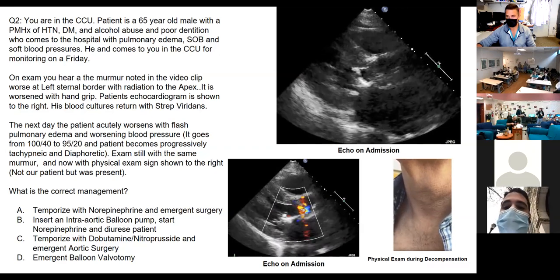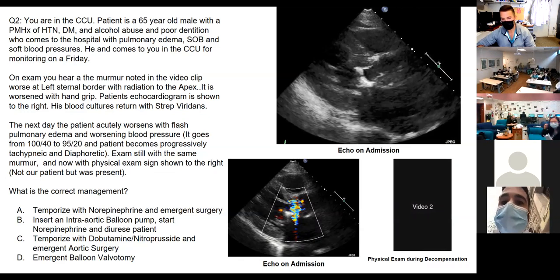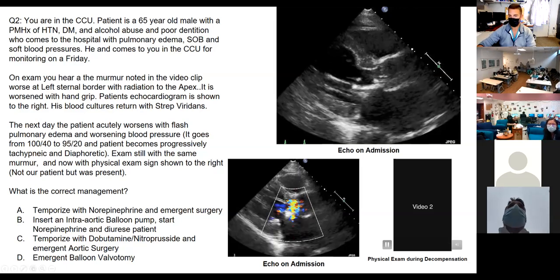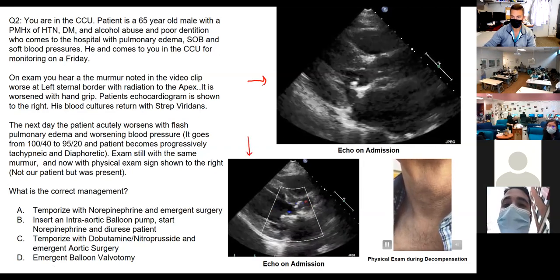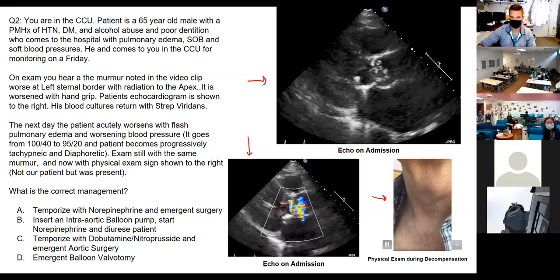All right, so I'm gonna play the clip for you. Hopefully you guys can hear it. This is the video clip of the murmur. And then I'll replay these as well for you. So this echo, these were present on admission when he came in on the Friday. And then when he got acutely worse, this is kind of what his neck showed, and also what his fingertip showed as well.